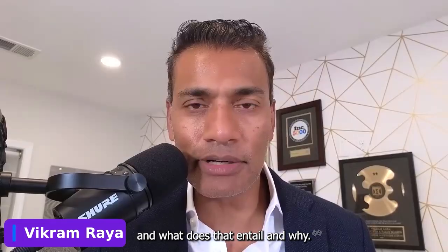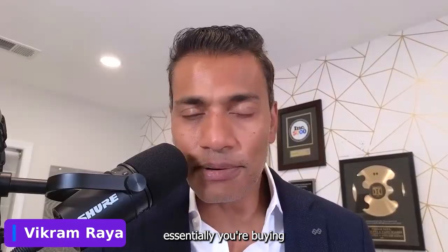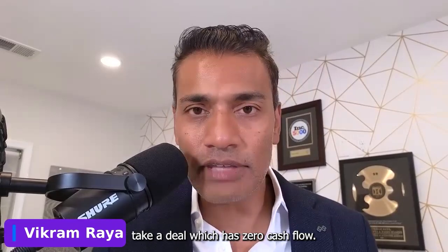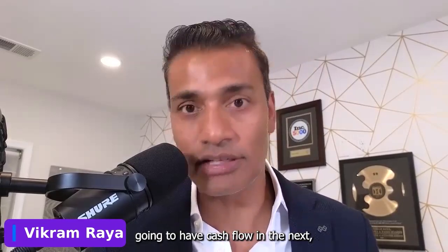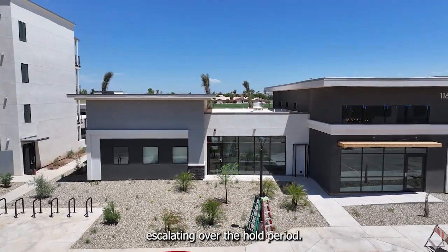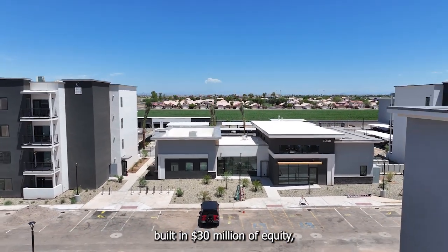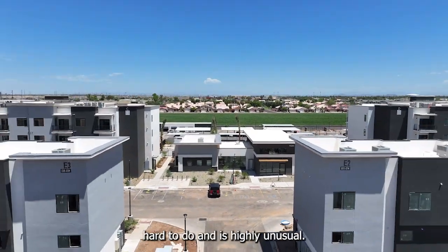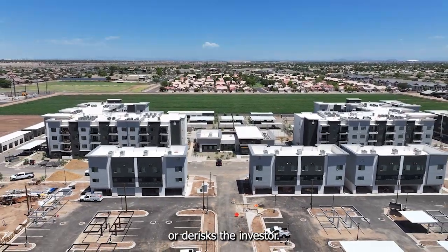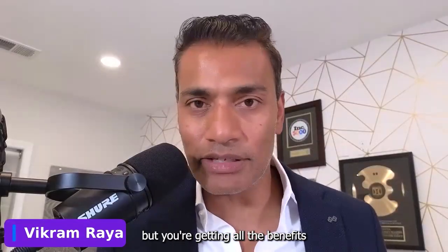What is this deal about, and what does it entail, and why is it interesting, I think, for you guys as investors? It's essentially you're buying something new for a used price. You're able to essentially take a deal which has zero cash flow, and essentially it's going to have cash flow in the next 6 months. It will start having cash flow, and it will keep steadily escalating over the whole period. The other thing is you're buying built-in $30 million of equity, which is hard to do and is highly unusual, and it essentially de-leverages or de-risks the investor. And then really no construction or entitlement risk, but you're getting all the benefits of a new development.